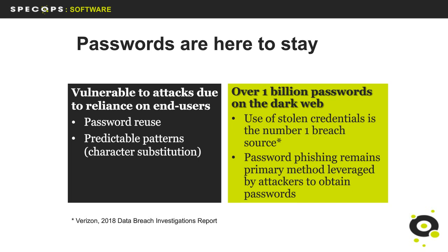the real gist of it is that passwords really rely on users making good decisions, right? And the fact of the matter is that most users are just not really security aware. It's not their job to be, right? And this is all aggravated by the fact that all of us have so many passwords to recall.